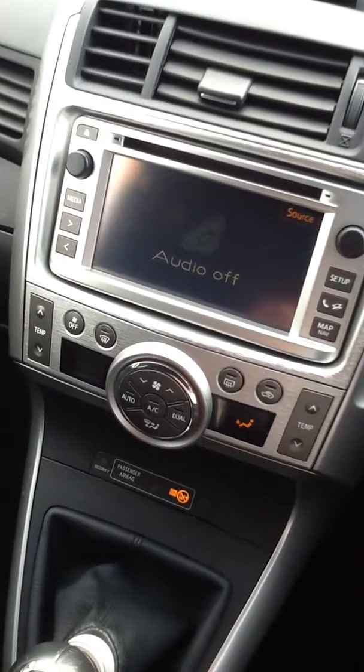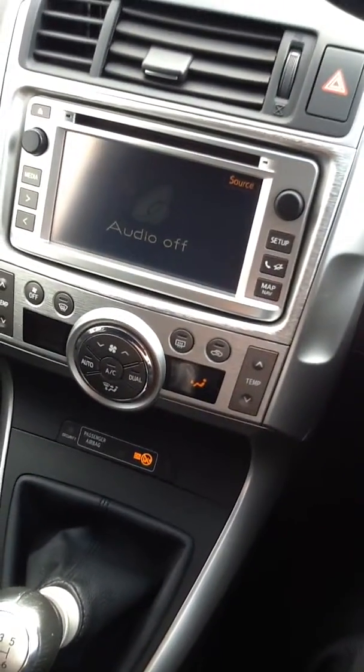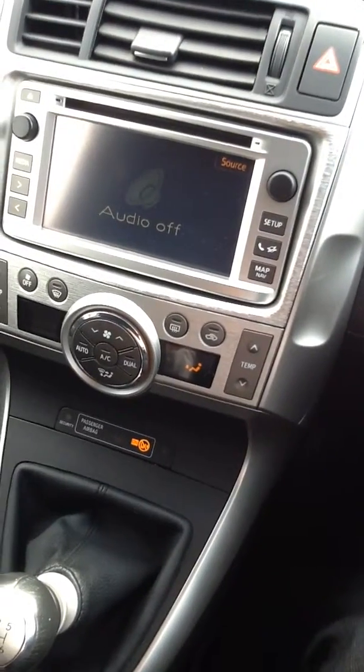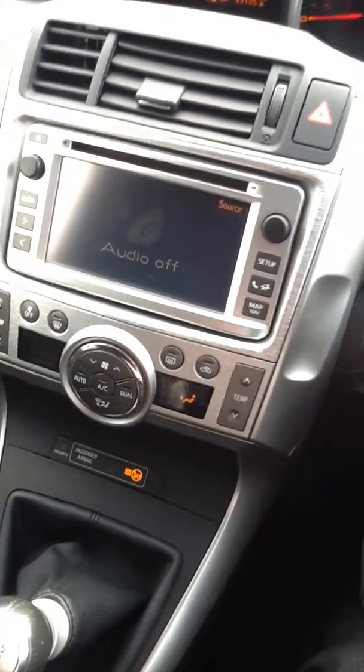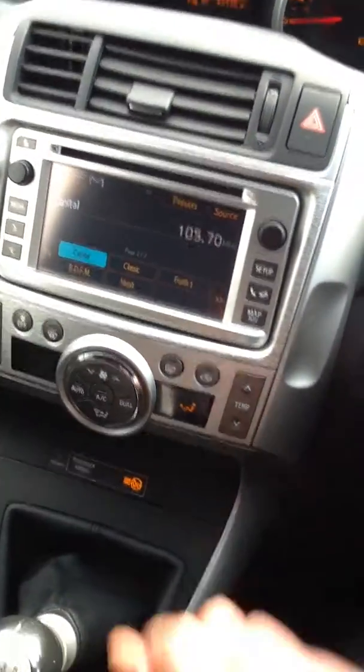Full air conditioning, as well as dual air conditioning. Now what that means is that you can have one temperature for the passenger and one temperature for the driver, so no more arguments when you're going long journeys. We'll turn this on now.